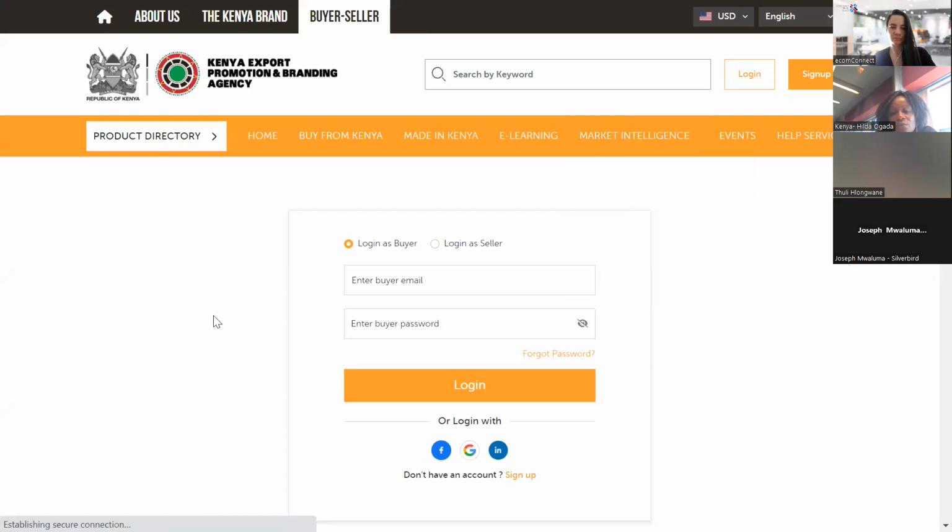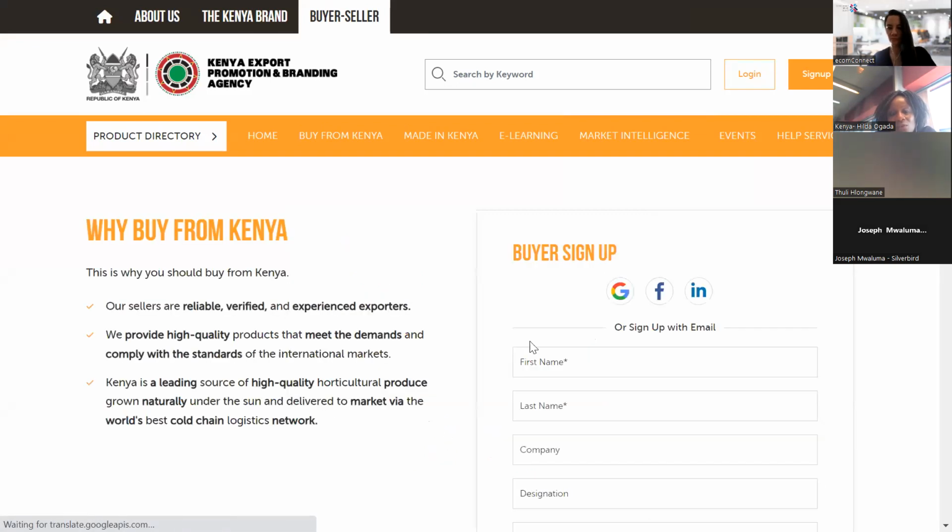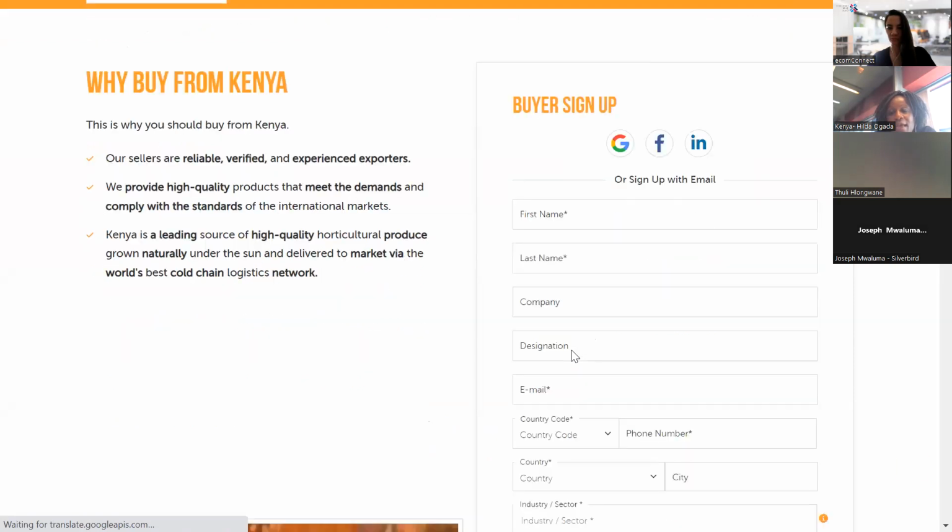Then you have two options here: log in as a seller, or log in as a buyer. Because you don't have an account yet, you click on sign up. So this is the buyer sign up page. I won't go into details, but I'll just show you.